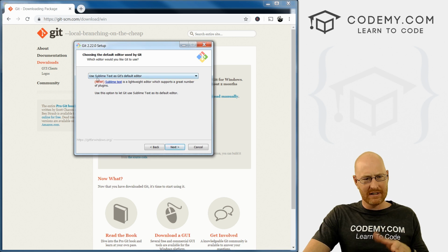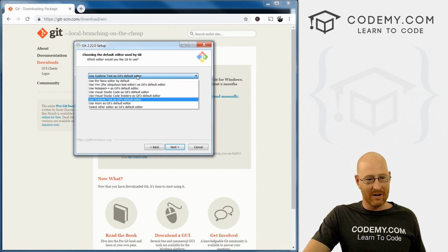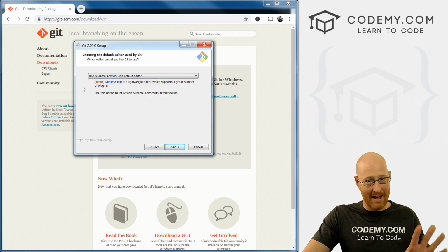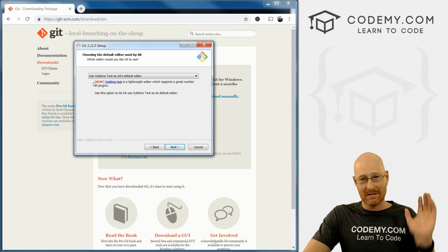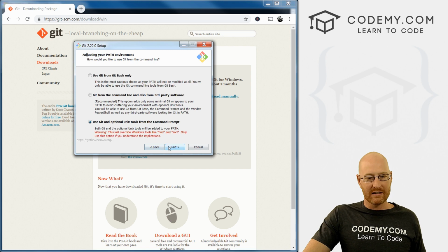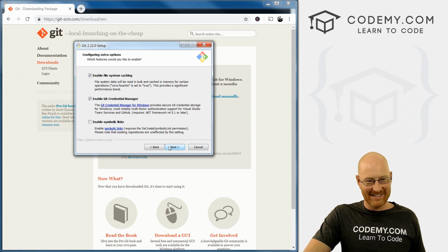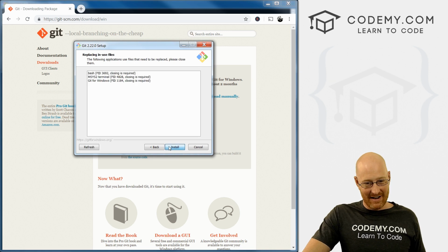The only one I will mention is this one right here. It's asking what text editor we're gonna be using. Now I use Sublime Text, but these two don't really interact. So I'm not sure why they're asking what your text editor is. You can click here and find the one that you're using, but you don't have to. Just leave it as Sublime. It doesn't matter at all. Even if you're not using Sublime, no big deal. So click next, next, next, next, next, next, next, next.